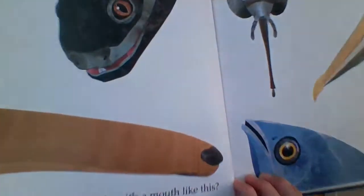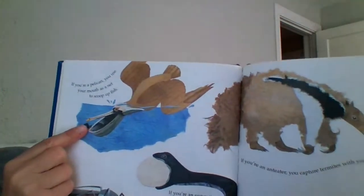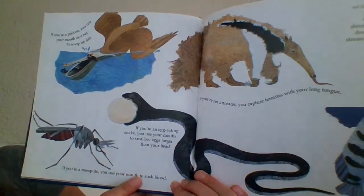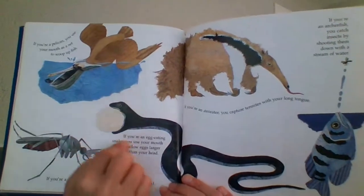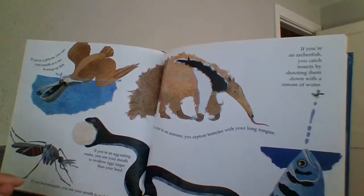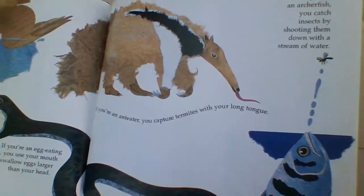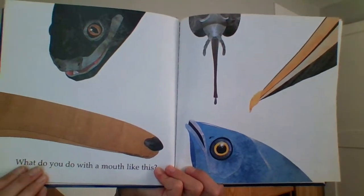One more. What do you do with a mouth like this? Whose mouth is that? If you're a pelican, you use your mouth as a net to scoop up fish. If you're a mosquito, you use your mouth to suck blood. No thanks. If you're an egg-eating snake, you use your mouth to swallow eggs larger than your head. If you're an anteater, you capture termites with your long tongue. And if you're an archer fish, you catch insects by shooting them down with a stream of water. He gets them to fall into the water and then eats them up. Interesting. So now do you see who these mouths belong to?